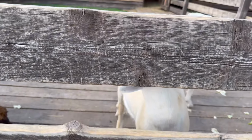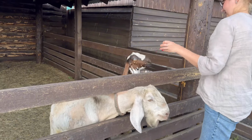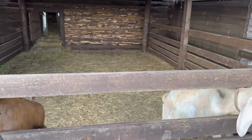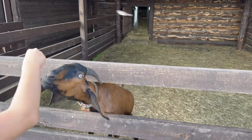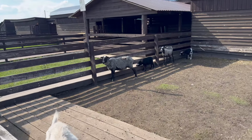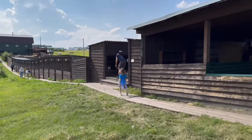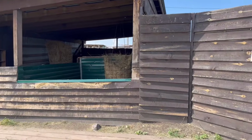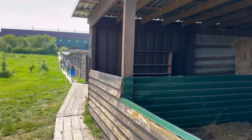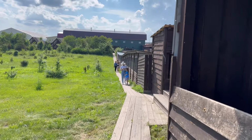Hello, hello. We've just seen a lot of sheep, goats. You know, they're so cute. Looks like they're so hungry, wanting to eat all the time. It was really surprising for me.